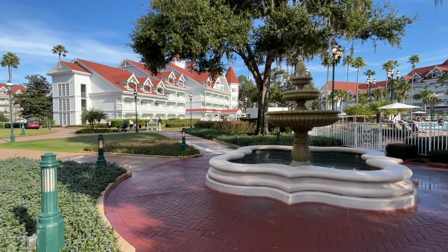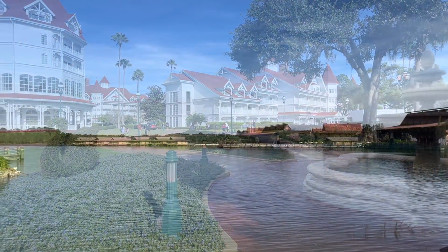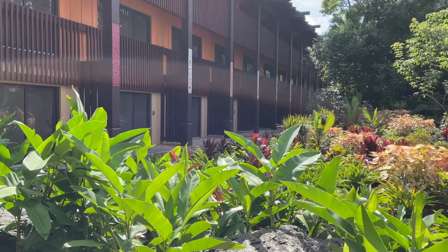But if you want to focus more on your hotel stay and less on your park experience, then investing in a deluxe resort may be the way to go. Looking for a room with a fireworks view? The deluxe hotels have rooms available that'll give you just the nightly show you're looking for. At least some of them do.